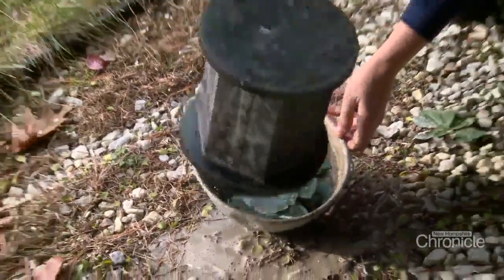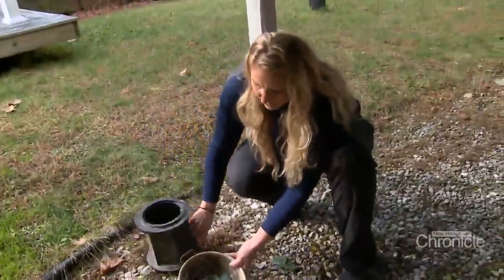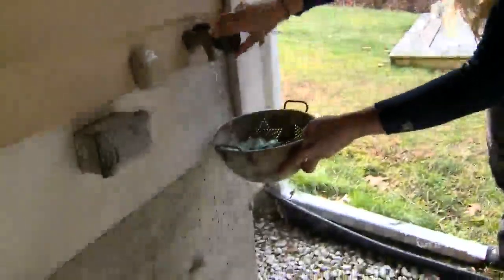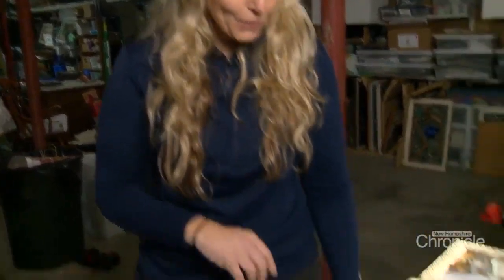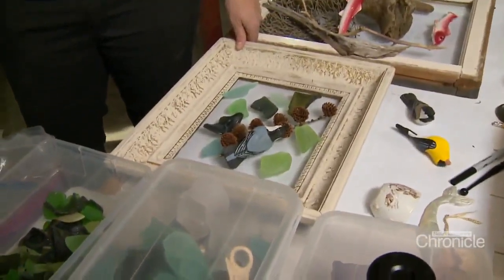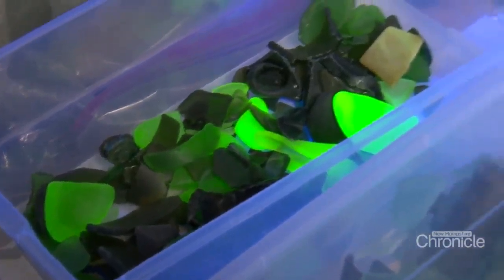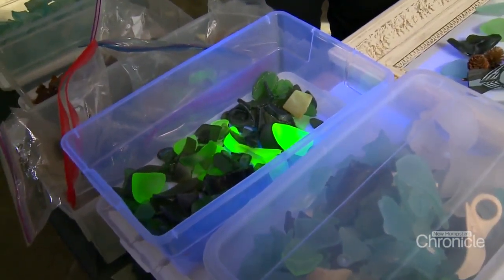Cassie takes the glass she finds on hunts and breaks it down, adding it to her rock tumbler and smoothing out those rough edges. Some of my artwork is going to have very historic components to it. So some of the glass I used here is uranium glass. Uranium glass was only used up until World War II and as early as the mid-1800s. And in World War II, they needed the uranium. So how can you tell? It's going to fluoresce. It's radioactive.